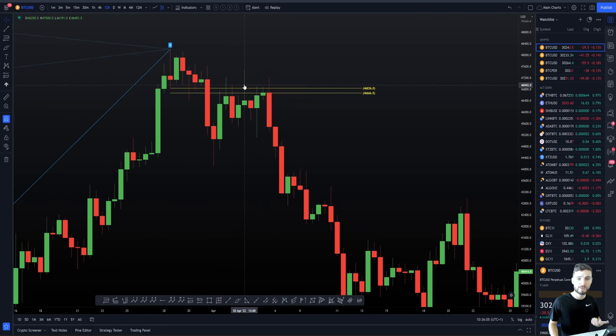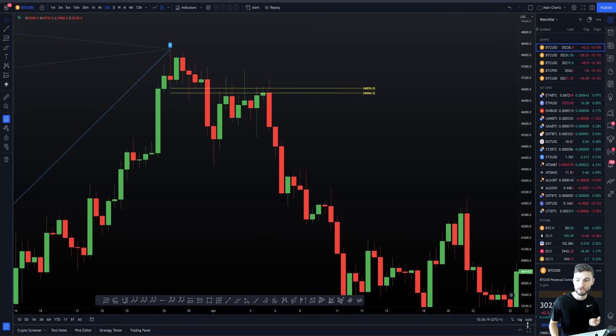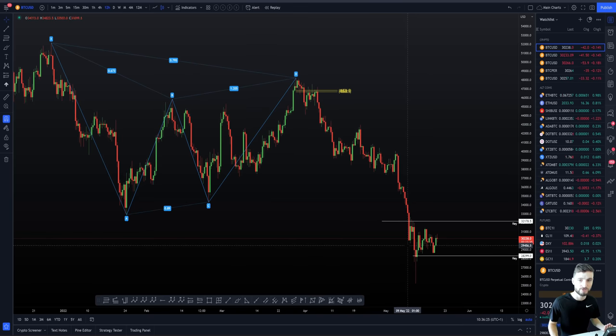You see here, test of 47, test of 47, test of 47, full-on rejections at the exact level that I'm telling you is where there is a lot of confluence of resistance, never able to break that. And guess what? We did go absolutely much lower in the Bitcoin chart. We can see obviously making its way down to $25,000.